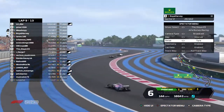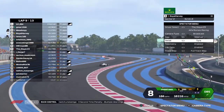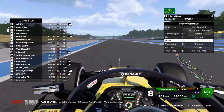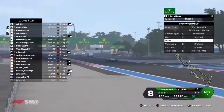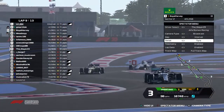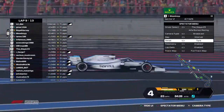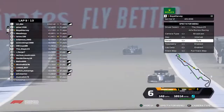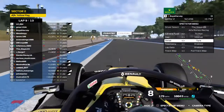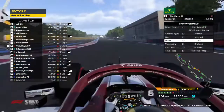So for Harvey, a chance for back-to-back podiums, and back-to-back podiums having started from similar positions outside of the top 10, and he's managed it. He's got ahead of Meadsy up into 3rd. And Meadsy won't be able to get him back on the next straight because there's no DRS down here, so Royal Harvey again on the charge, again moving up.